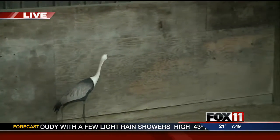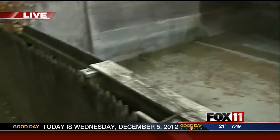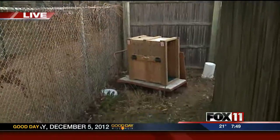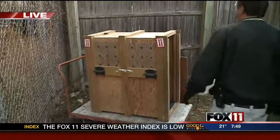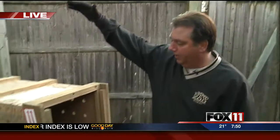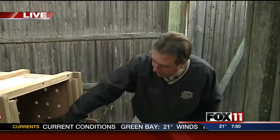Now, you wonder, how did she come from Florida up here? Well, there's a few different ways. You could drive her, you could fly her. But I want to show you, here's a typical crane crate that you'd use. She was flown in, and I can't remember if she flew into Minneapolis or Milwaukee. It's because of the size of the crate, but here's a typical crate. Now she's 6 feet tall, much taller than this. She only weighs 14 pounds, real small, but you can see the way it's set up.